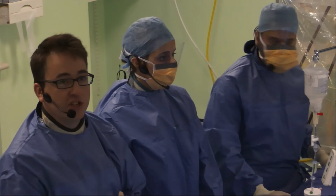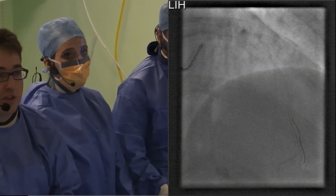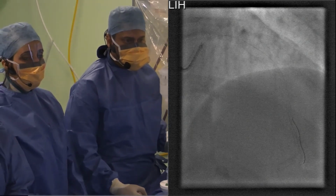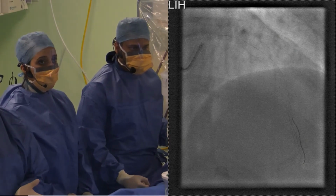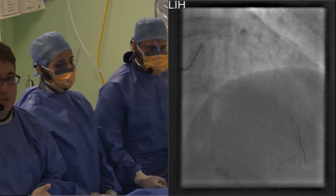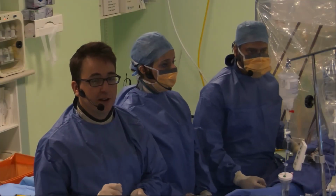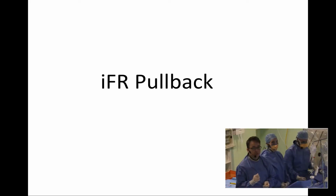Shai's very elegantly positioned the wire down in the left anterior descending artery. Unsurprisingly, you probably saw the stenosis and thought this was very likely to be significant, and indeed it is. But what I want to do is firstly take you through how we actually do these pullbacks, and then take you through some of the physiology to explain why potentially this could be superior to an FFR pullback.